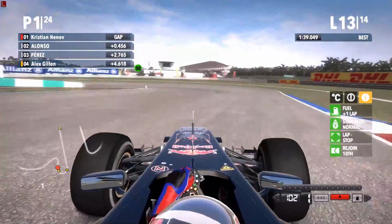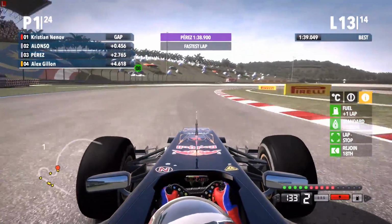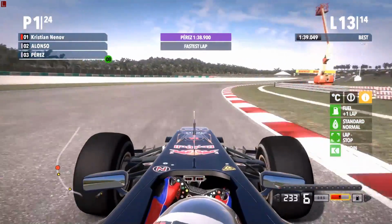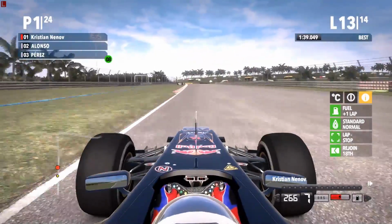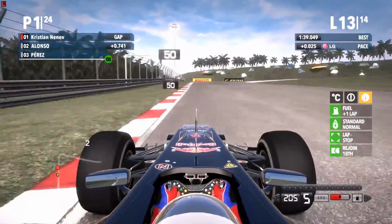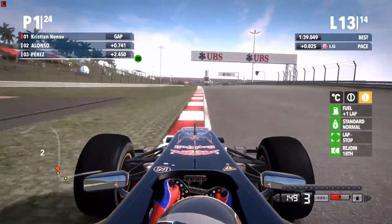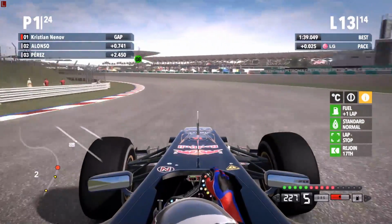And we know that the AI can't outbrake you, they have to pass you before that. And now Perez makes the fast swap of the race, so yeah, a lot like in real life. Now Perez is catching up to us, and Alonso is 1st. Let's see if Perez will make a mistake. Maybe Alex can be on the podium if he passes Perez, if Perez makes a mistake.